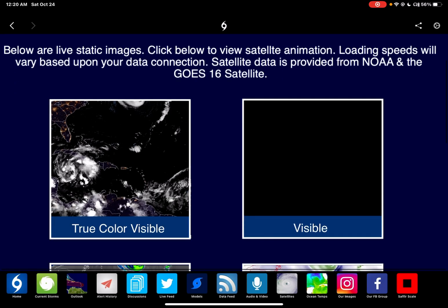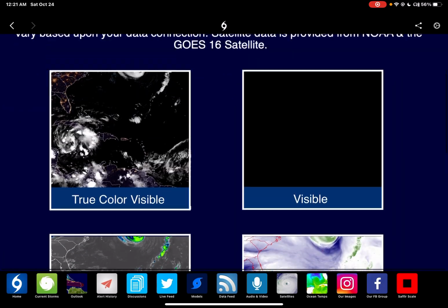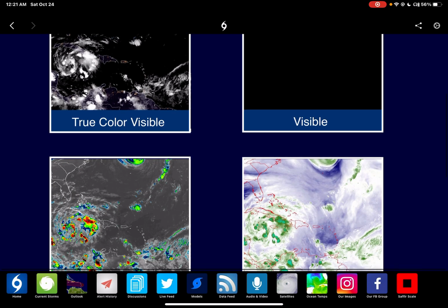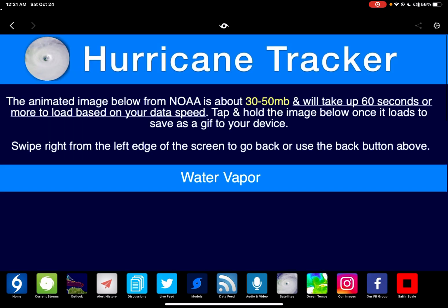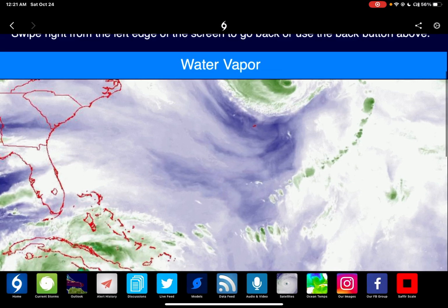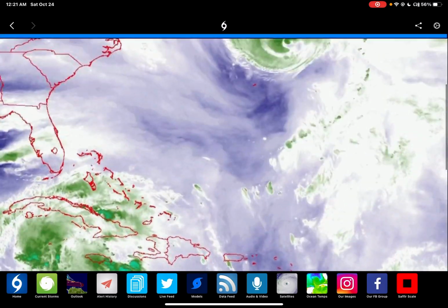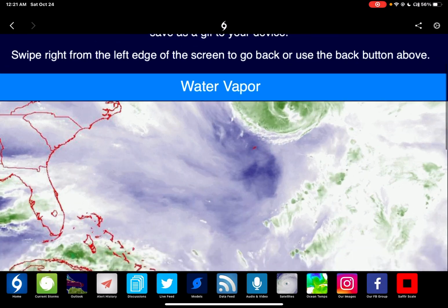But I want to pull up the... I did not know they had satellite images before here. This is the Hurricane Tracker app, by the way. I always recommend that you get it because it is just a fantastic app. Let's go to the water vapor. You can see Epsilon in the top corner of your screen. Beautiful water vapor imagery. You can see the dry air wrapping around like an extratropical system a couple of days ago, which was really cool.